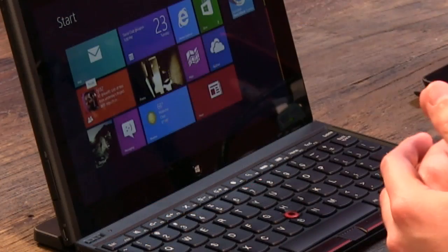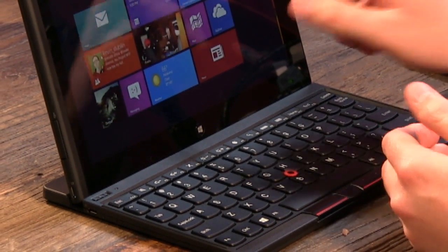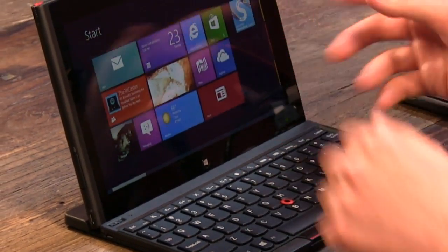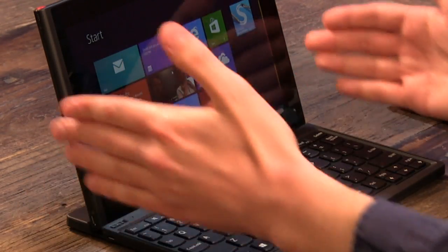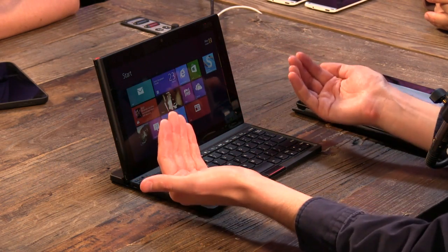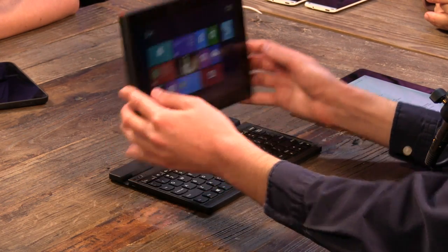There is no trackpad, but of course you also have the full touch. I mean, these are designed to be used as touch devices. If I'm mousing around a little bit on the desktop, that's fine. But normally, if I'm not in the desktop, I'm swiping around. Okay, so that's not so bad. Because of the way the dock works, you can't adjust the angle of it, so it's got the same problem as the Surface, where it's a little bit too steep and you just can't adjust it. But okay, you can live with that.